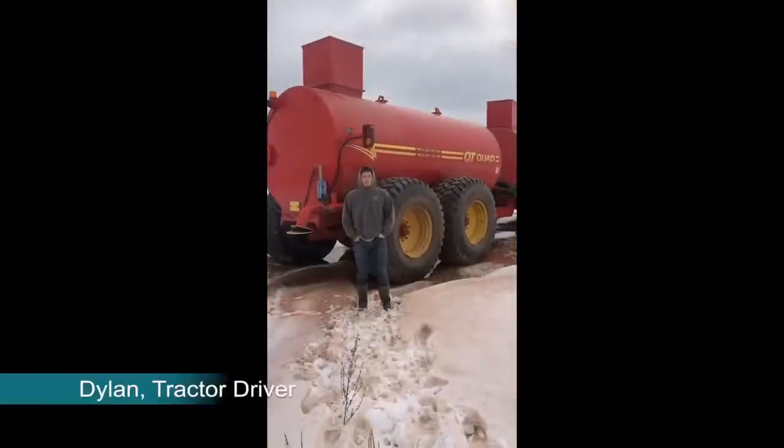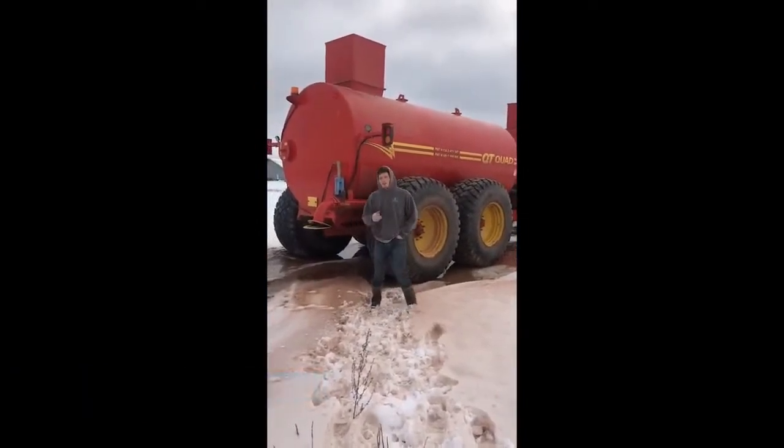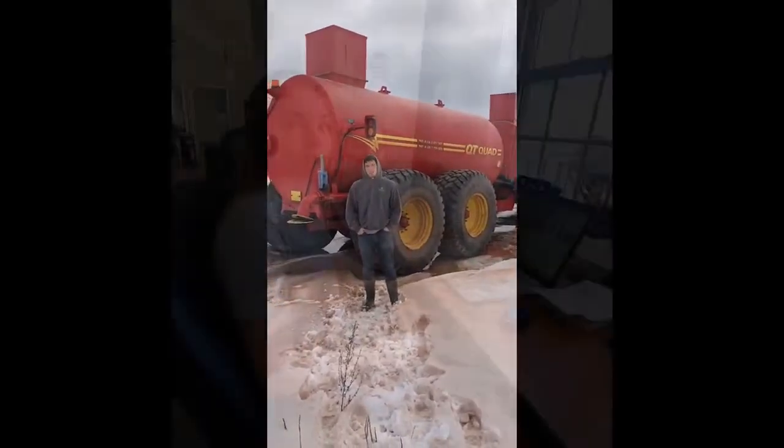My name is Dylan. I haul the manure from the pigs to local fields to grow healthy crops. How we do that is we use these tanks to haul it to the fields and spread it as fertilizer.